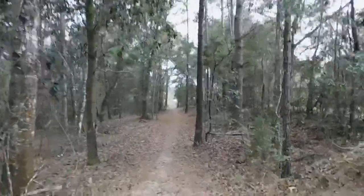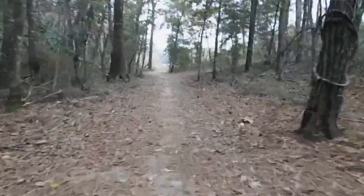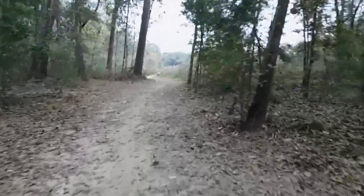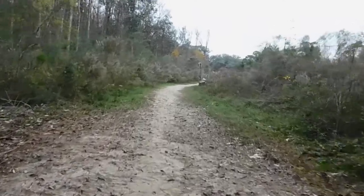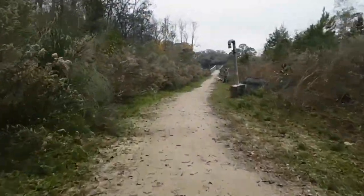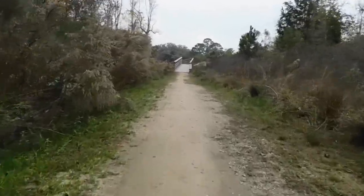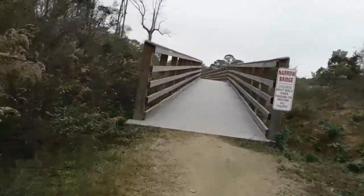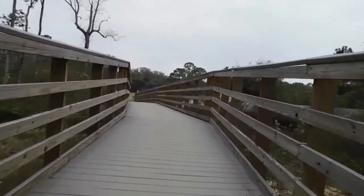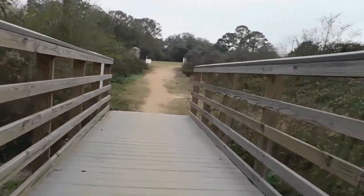Oh no. Well, I guess that was the main part of the wooden deck that I was looking for, I think. How you doing? Hey, Pop. That was a big puppy. Bump. Oh, and there's the pipeline that somebody rode across. That did not look hard at all.